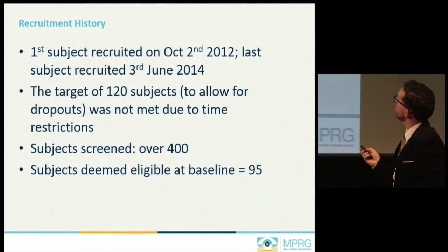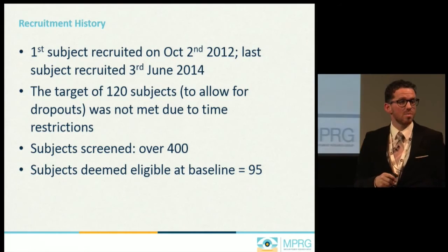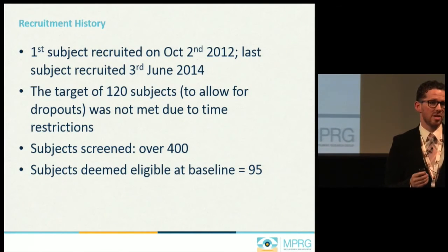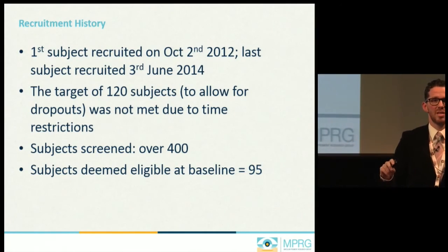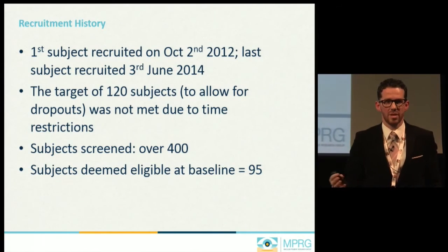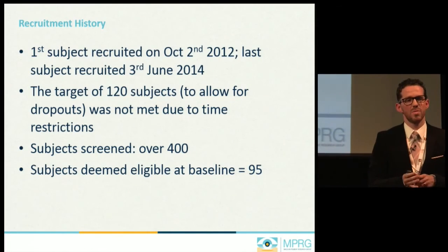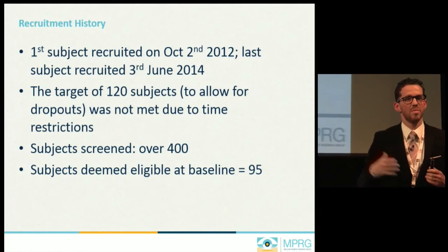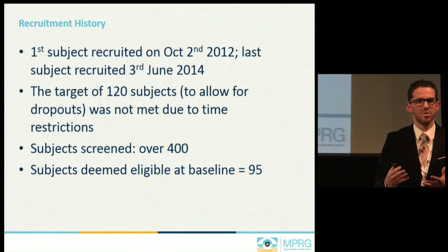The recruitment history: we began recruitment on the 2nd of October 2012, and the last subject was recruited on the 3rd of June 2014. So it took much longer than we wanted or anticipated to get the subjects to meet the inclusion criteria. One reason for that, and let me make this point, is that when you're studying AMD patients, you're studying the well-worried. They have a reason to want to be in the trial, and a reason to want to come back. It's very difficult to explain to a 35-year-old male that he should do something with nutrition or a supplement that may be good for his eye. And that is an issue for a clinical trial of this nature.